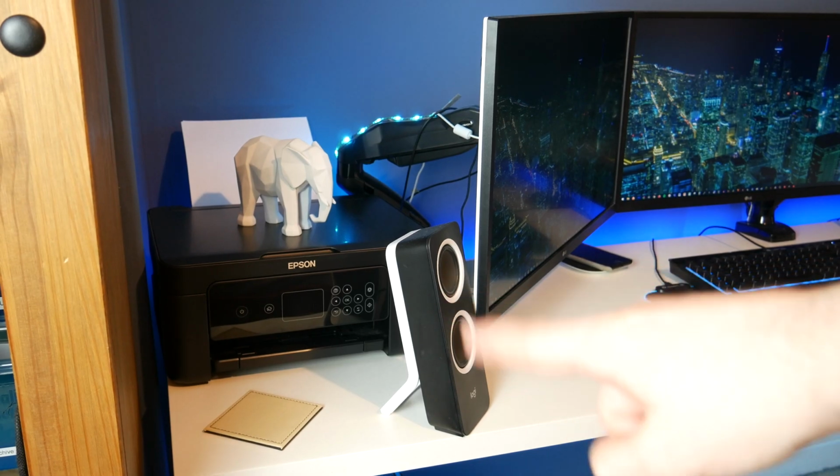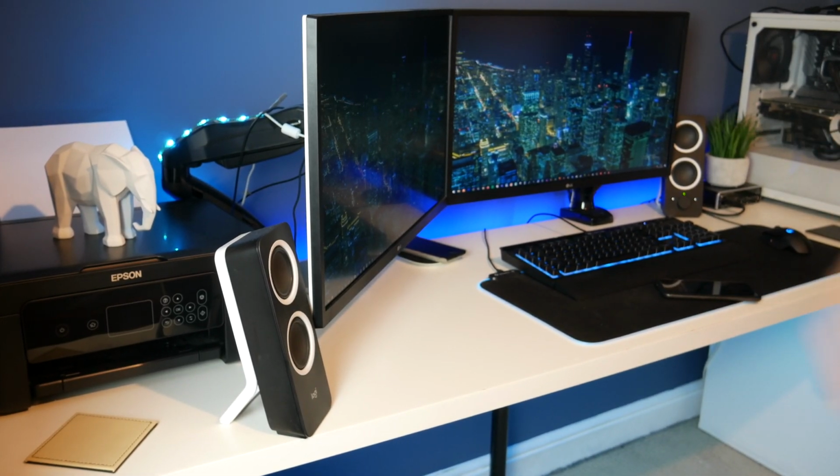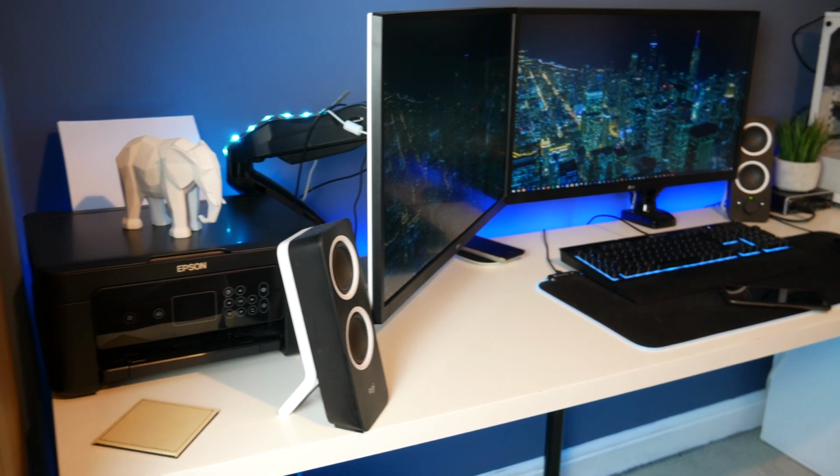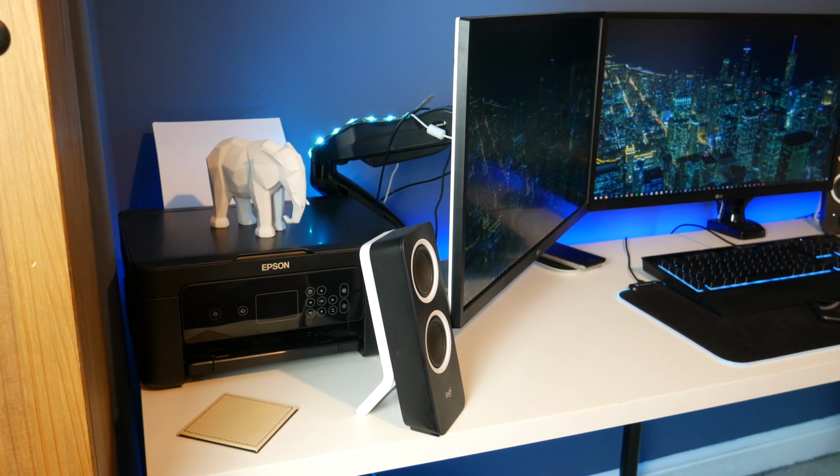Moving along slightly, you can see one of my speakers there, and the other one is over there. Those are Logitech Z200s or Z220s. I will put that up on the screen. I always get confused. Again, had them about 2 years. I think I got them for my birthday. Quite cheap, about 20 or 30 pounds depending on where you get them as well as when you get them. But they are pretty good for the price. When you mess around within Windows and boost the bass and do a few things, they do end up sounding pretty nice. And I've got no intention of upgrading them.